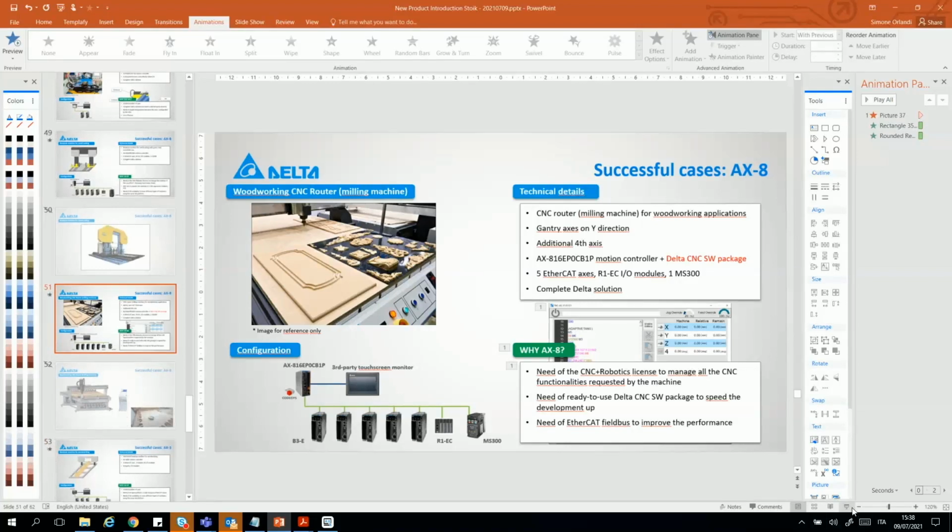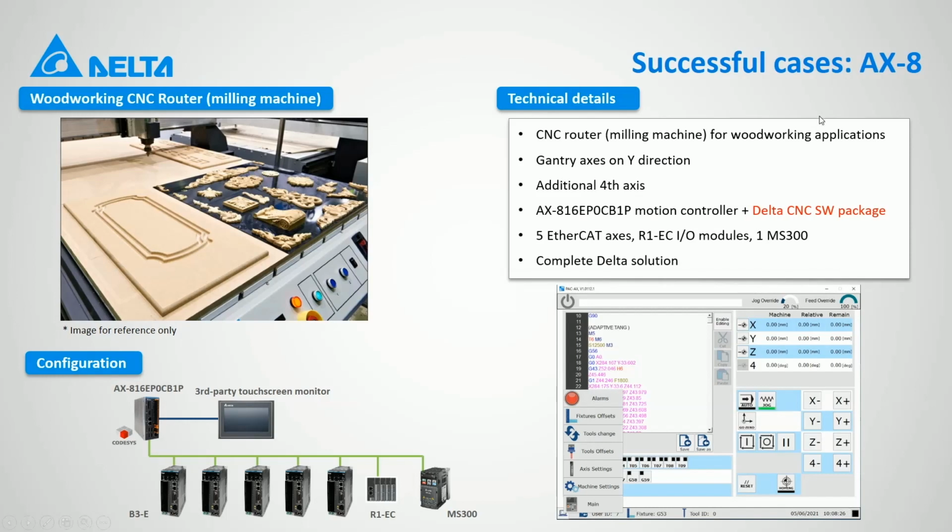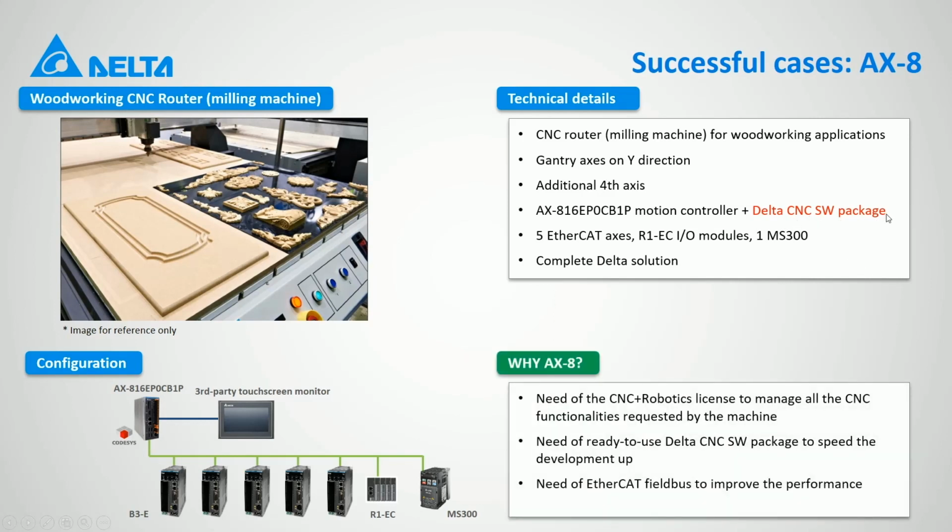Oh, sorry. Okay, another successful case for the AX8 is a woodworking CNC router, a kind of milling machine. In this case, the customer used an AX816E with a third-party touchscreen monitor, and for the first time, the B3E, the new EtherCAT servo drives, with R1AC modules and with Delta AC drives to manage the spindle. In this case, the main reason why this customer decided to use our products is the Delta CNC software package, the project template that I showed you before. Thanks to that package, he was able to develop and commission the machine in quite a short time.